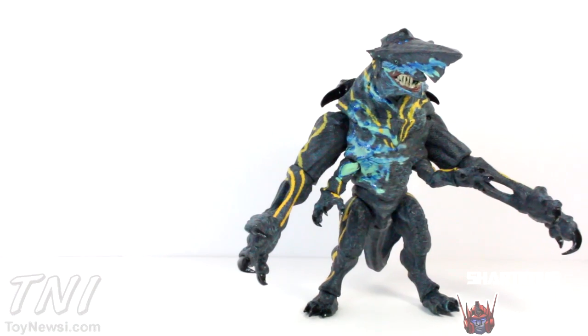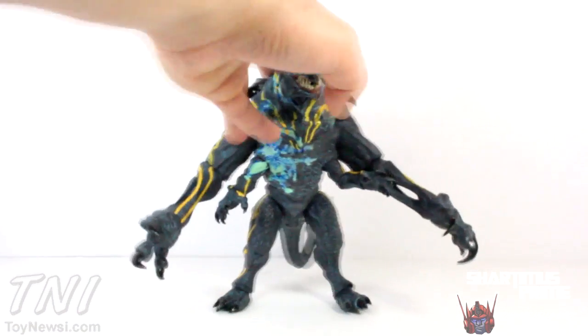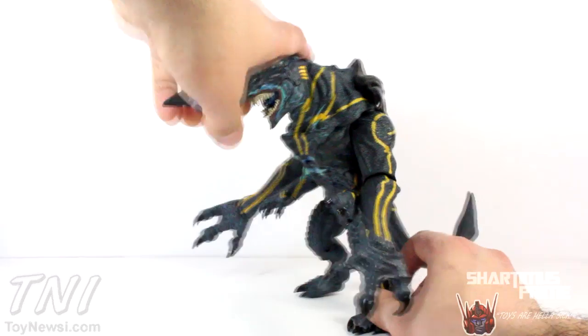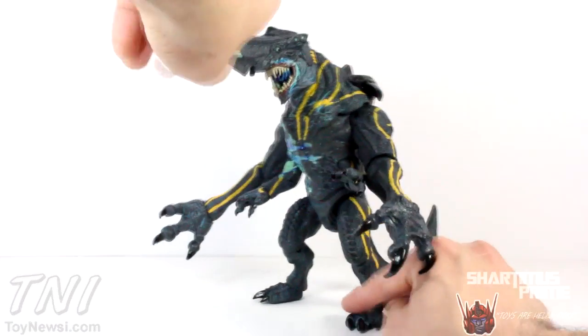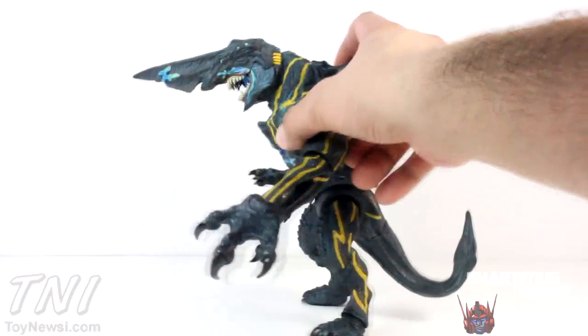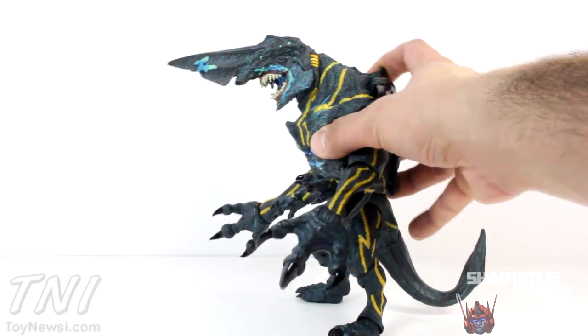So I highly recommend this figure. This is a great piece. I'm very thankful that NECA went ahead and just redid this. It really shows they really love what they do. They're like, no, forget that Knifehead. We got a new one. We got a better one. We can do better than that. We got it. And then they did do better than that. And this is just incredible. Great piece. Really like it a lot.